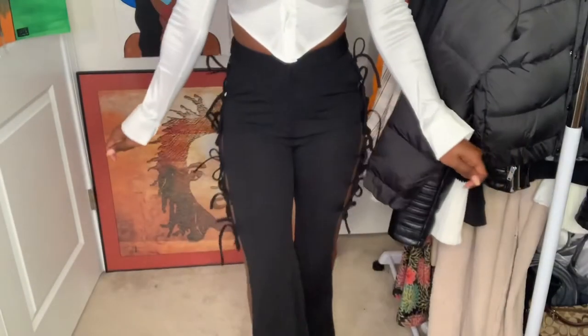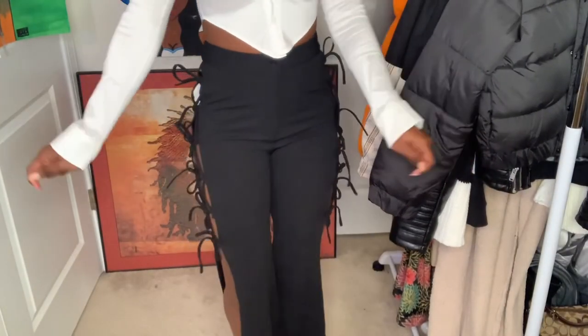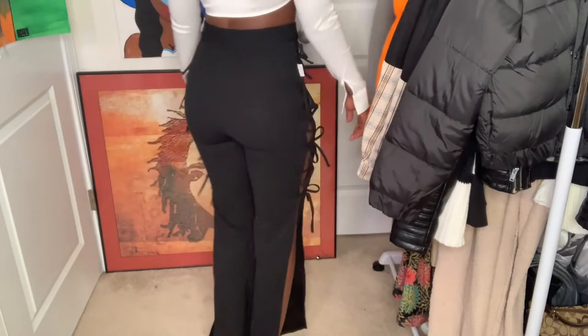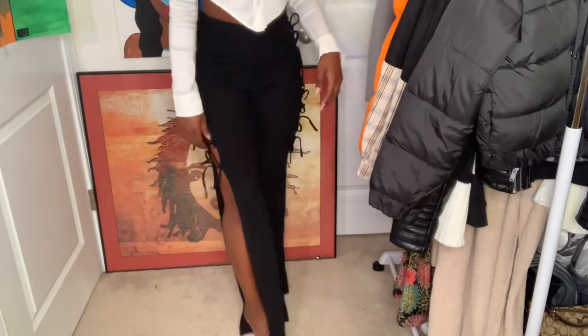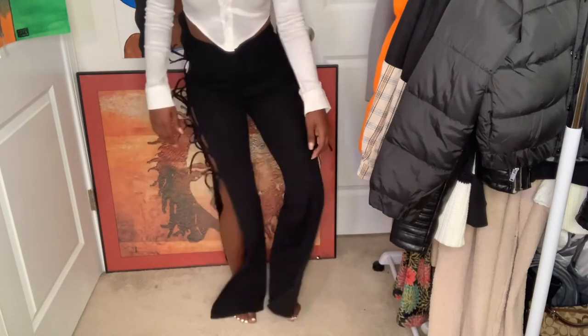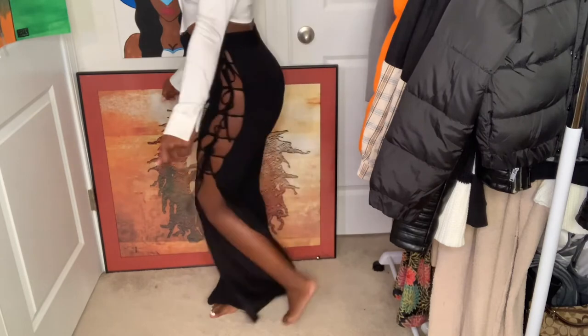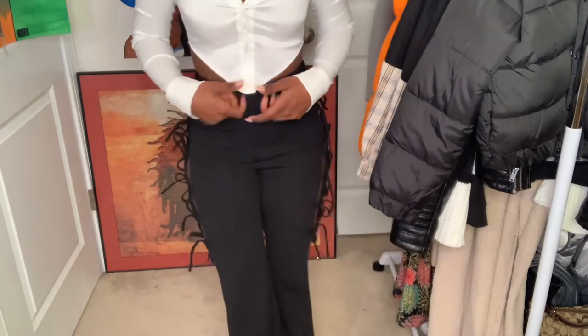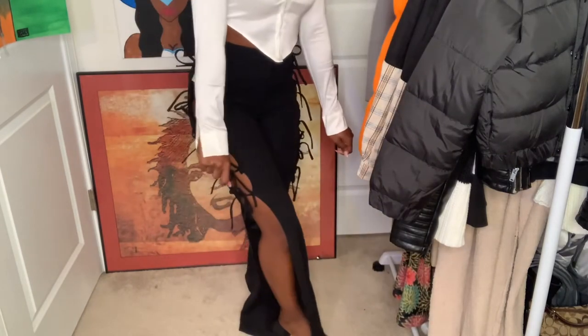So these are the pants, and I love these pants so much. Don't worry, I have on some nude underwear that is not my skin. But I have on nude underwear, so don't worry. But this is a 360. And of course, I would have to wear heels with it because I am pretty short. So it would drag along the floor if I don't. But this is pretty cute, and you have to tie up all these along the sides, but I thought that this would be a pretty cute outfit.